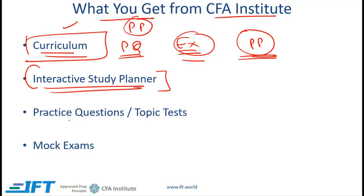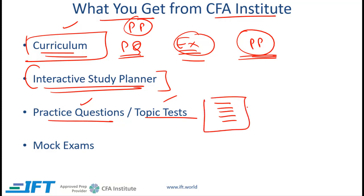The CFA Institute also provides practice questions and topic tests. These are on the CFA Institute website. When you sign up, you get a username and password. You can use the username and password to log on, and then you will get access to these questions. These questions are organized by topic. So for each topic, there are several practice questions. Make sure that as you work your way through the curriculum, you also attempt these questions. They will help you prepare for the exam.